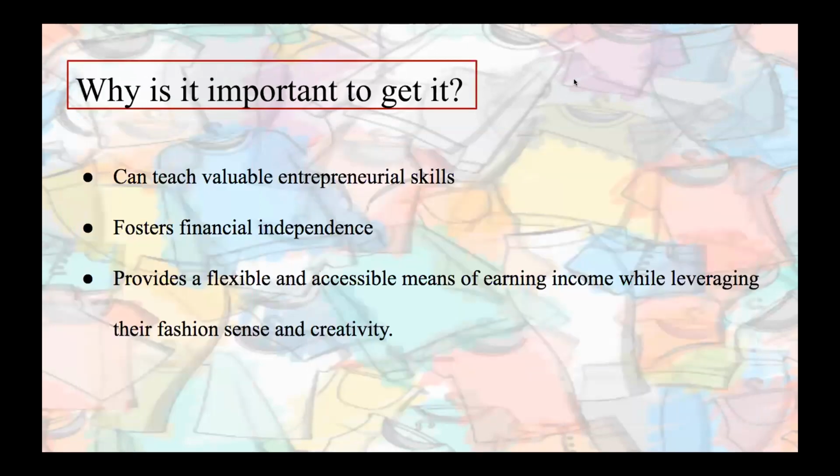Why is it important to get it? It can teach valuable entrepreneurial skills. It fosters financial independence. It provides a flexible and accessible means of earning income while leveraging their fashion sense and creativity.